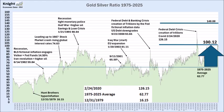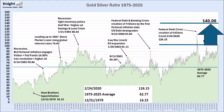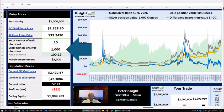$20,609. Let's say you think this ratio is going to keep moving higher from the current 100.12 past the federal debt and COVID crisis high of 126.15 up to a new all-time record high of 140. To see the risk reward of this trade, all you need to do is reverse the position by changing the -10 in cell J10, representing short 10 ounces of gold, to a +10, representing long 10 ounces of gold, and the 1,000 in J12, representing long 1,000 ounces of silver, to -1,000, representing short 1,000 ounces of silver.